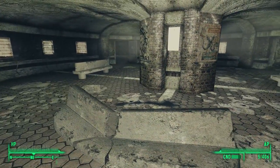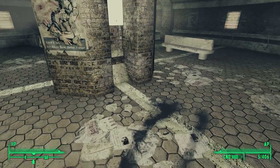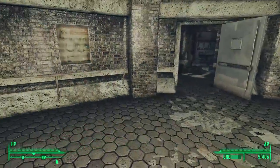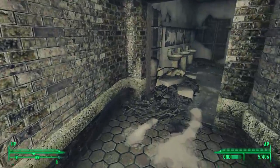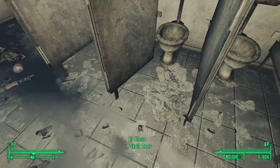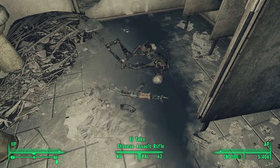We find one skeleton on one of these benches and lights emanating from a pillar in the middle of the room. Here we find another door to the northwest. This leads to the men's restroom. Heading inside, we find it completely ruined. Nothing in any of the stalls, but lying on the ground in front of the urinals, we find a skeleton clutching a Chinese assault rifle.